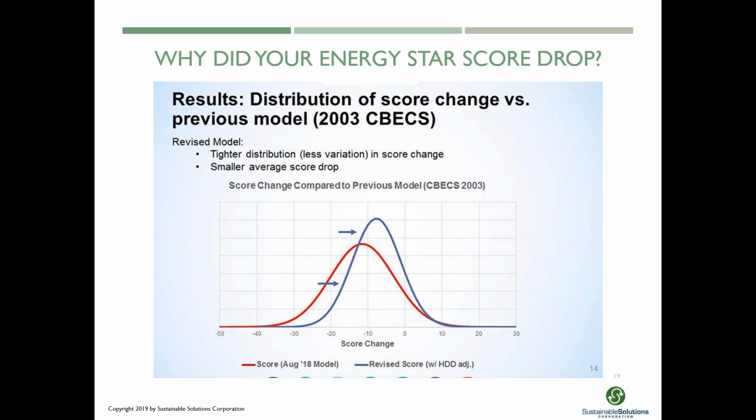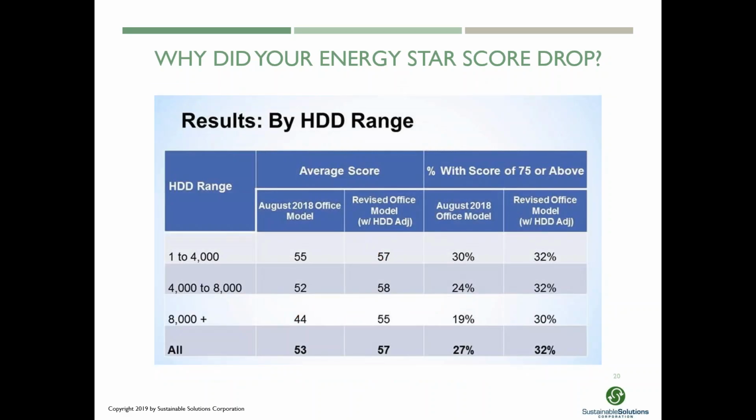So the good news is that the heating degree day adjustment is going to improve your scores without you having to really do anything in your buildings. However, I'm still going to strongly encourage everybody here to continue to do their due diligence, making sure the Portfolio Manager is updated, continue to do energy audits and that kind of thing to improve the scores, because it's not going to cut off the average of 12 to 20 points that everybody lost. You're still going to be well below where you were even with this heating degree day adjustment back in.